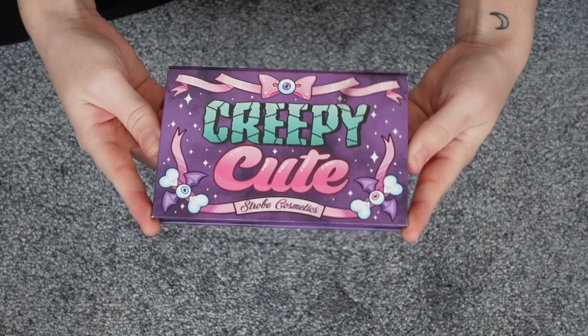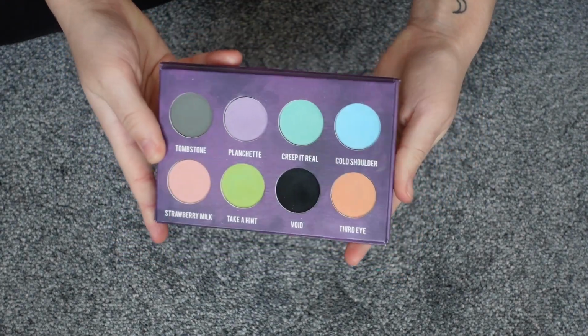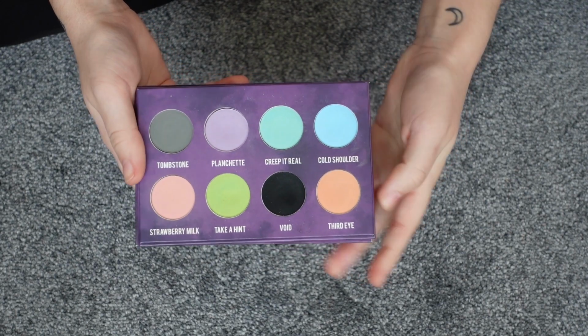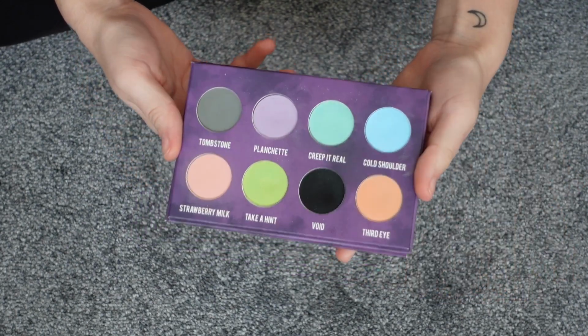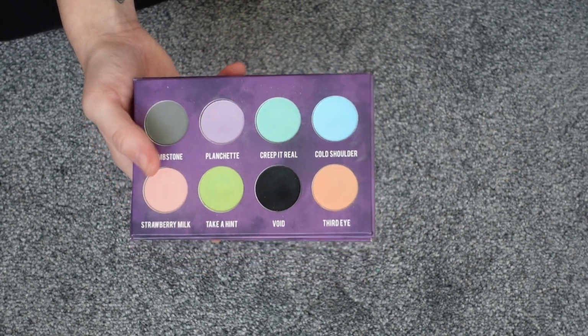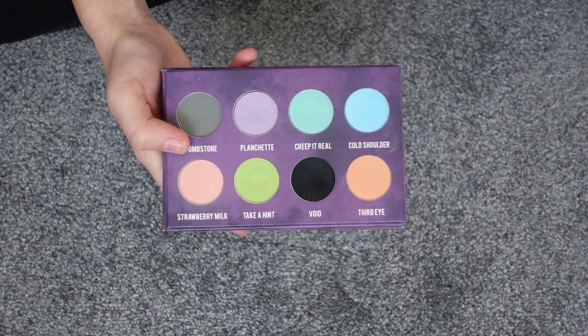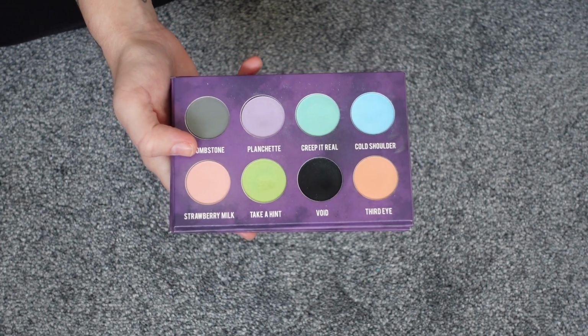Of course I own the Shroud Creepy Cute palette. If you know Shroud, I feel like everyone has owned this palette at some point if you're into indie makeup. And this is one of the best pastel palettes I've ever used. Shroud's matte formula is gorgeous. It's very pigmented, very blendable.